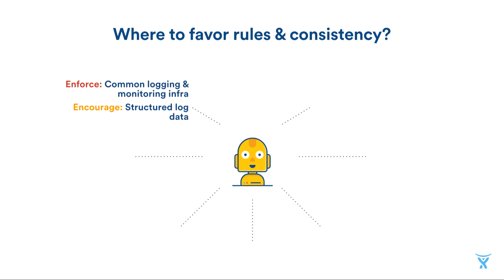It's about logging. So we found it to be very, very valuable indeed to force all services to use the same logging and monitoring infrastructure. Apart from anything else, this means you can correlate that data across services, which is great. But it also means that when engineers move between services, you get some nice economies because they already know all of the peripheral tooling that they need in order to operate those other services.